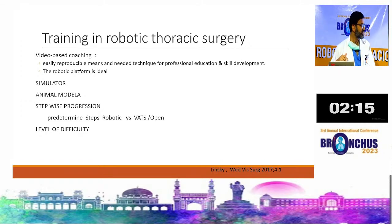It's recommended to do a stepwise progression when you're starting your robotic program. This is, once again, data coming from Certfolio's team, in which they say you predetermine what steps you want to do in your initial cases. You want to put only the ports, dock, go out and do your VATS or do an open, fair enough. You predefine till what step you want to go. Do you want to go ahead with mobilization? Do you want to go ahead with mediastinal dissection? Do you want to do a vein dissection, or do an artery? You predetermine in your first few cases.